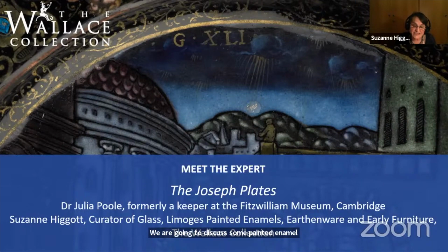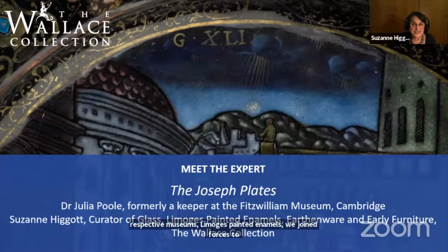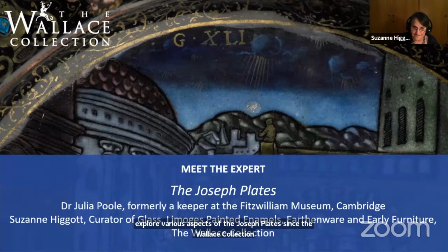The sets illustrated scenes from the story of Joseph in the biblical book of Genesis, the first book of the Hebrew Bible, or Old Testament, as it's more widely known. None of the Joseph plate sets survive intact today. A few years ago, while Julia and I were working on the catalogues of our respective museums' Limoges painted enamels, we joined forces to explore various aspects of the Joseph plates, since the Wallace Collection has 2 examples and the Fitzwilliam Museum 3.